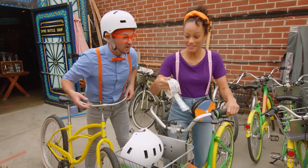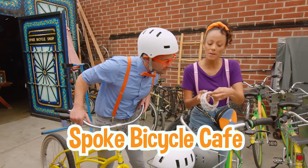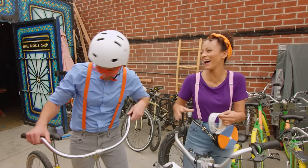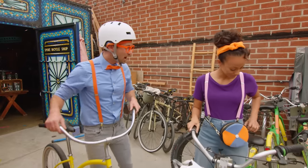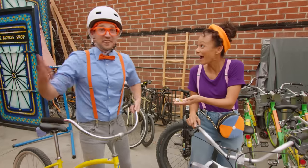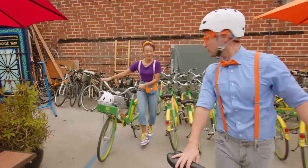What did you find? I found some stickers. Look. Cool. It says, Spoke Bicycle Cafe. That's where we're at. You want one? Sure. Here you go. Hey, that gives me a great idea, Blippi. What? I have some other stickers right here in my bag. Do you want to decorate your helmet? That's a great idea. Let's decorate my helmet before we go on our ride.